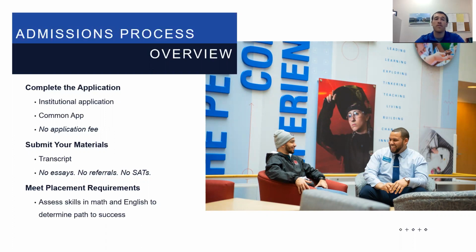The second step is to submit your transcripts. Right now, with you being fall 2021 student applicants, you can send your partial transcripts to us and we would be able to move you through the process. Then once you graduate and move forward with picking a college, we would need your final transcripts sent to us just to confirm that you did graduate and were ready for the next step.